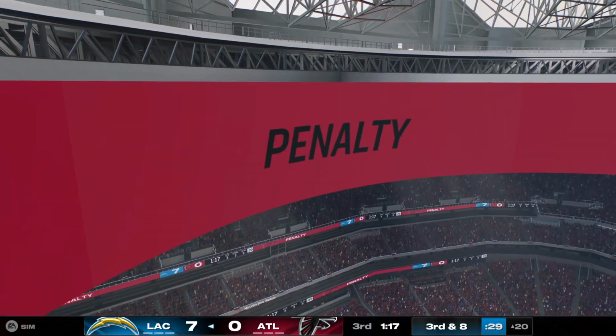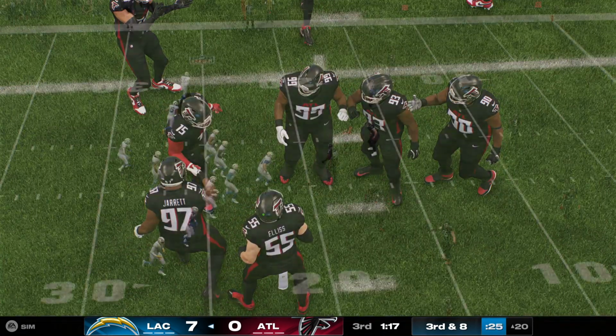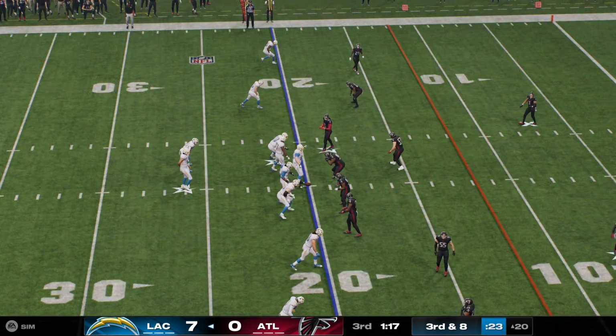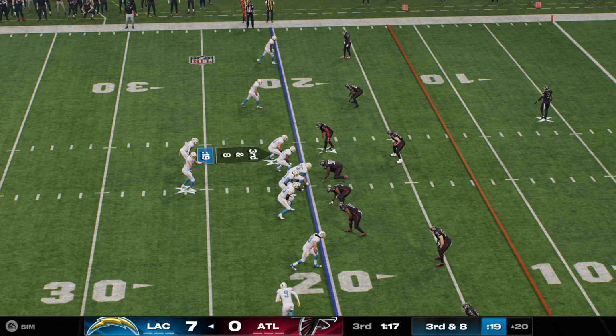In different stadiums, it's in different places. You have to check that in pregame and make sure you're aware so you don't run into penalties like these. And the delay of game penalty makes this much more difficult. 3rd and 8.